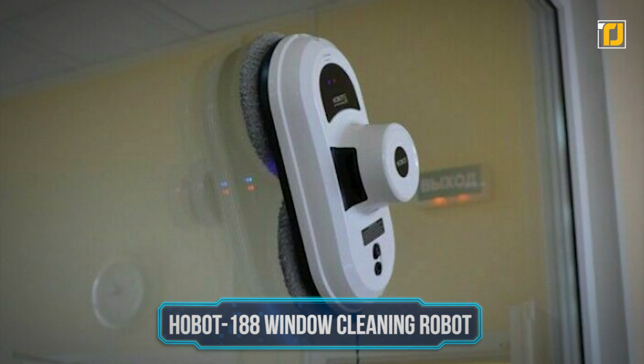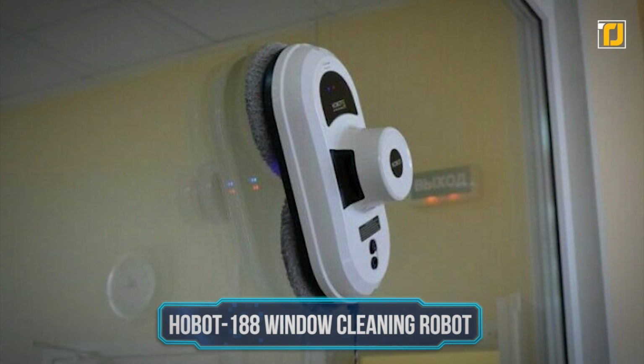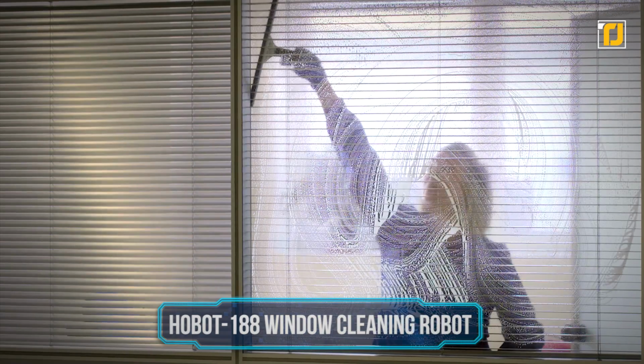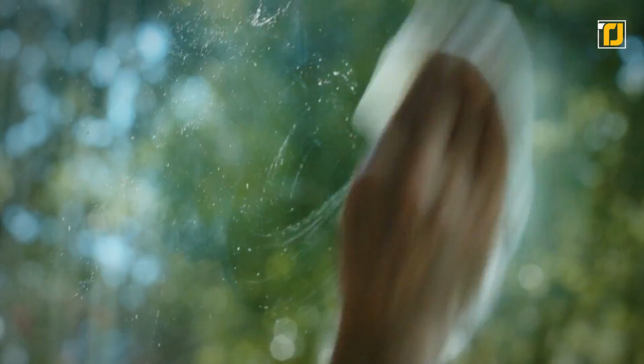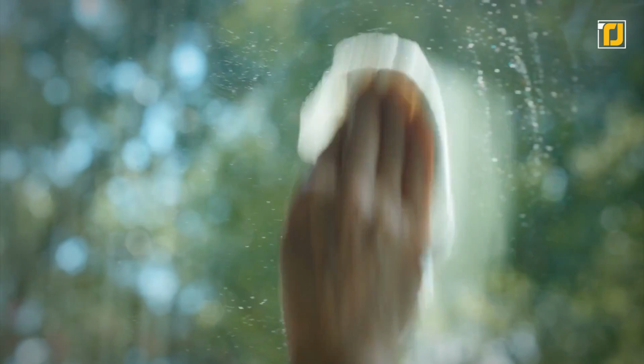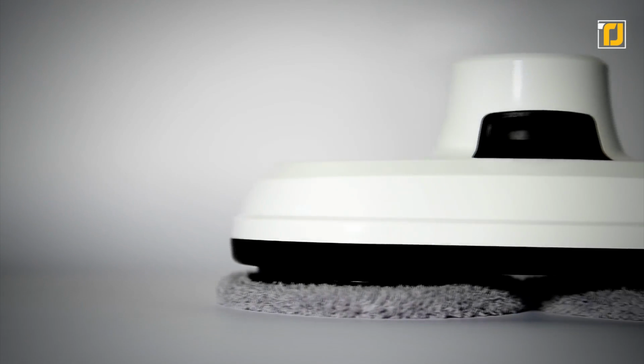Number 7. HUSQVARNA 188 Window Cleaning Robot. If you've ever had to clean glass sliding doors and large windows, you know how tiring and thankless this chore can be, especially when someone grabs the glass with their bare hands the moment you finish cleaning. It's sure to drive anyone crazy, which is why we know you'll understand the appeal of a robotic window cleaner.